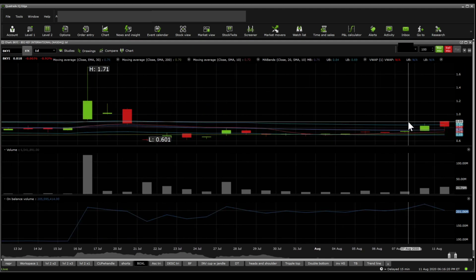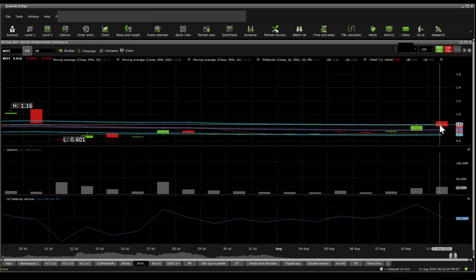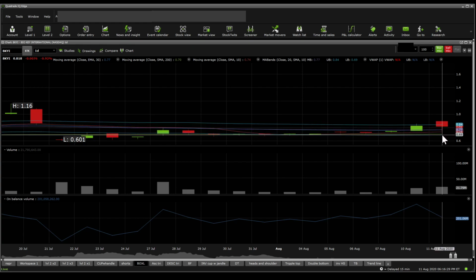Now we get to see that the stock did move upwards. It's trading in the top moving averages, sitting between 0.84 and 0.78, and the bottom is around 0.7 or 0.69.